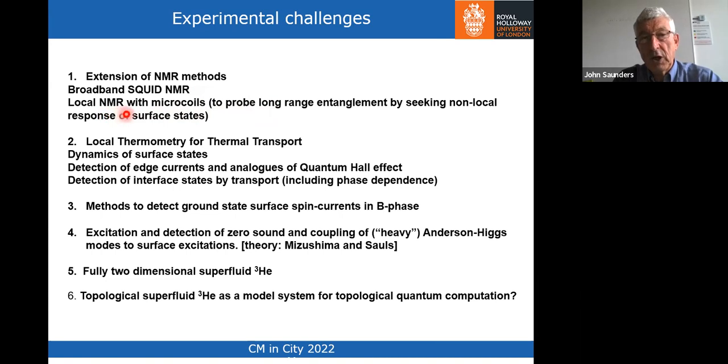We're working on doing local NMR with microcoils. So the idea is to do NMR on one region of the surface, or put a pulse on one region of the surface and look at the response somewhere else, to see if we can see long-range entanglement that's driven by the non-local response of these Majorana-like surface states.